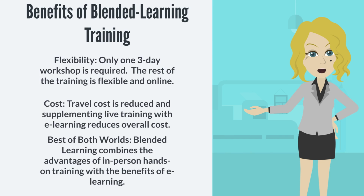What are the benefits of blended learning versus fully instructor-led? First, we have flexibility. Instead of requiring multiple trips, there is one 3-day block of hands-on training. This makes scheduling much easier. Next is cost. Travel cost is reduced, and supplementing live sessions with e-learning reduces overall cost further. Finally, blended learning offers the best of both worlds. You reap the benefits of hands-on, in-person training while minimizing cost.